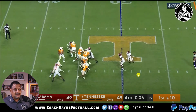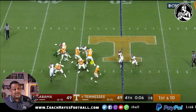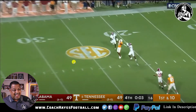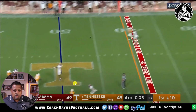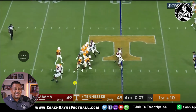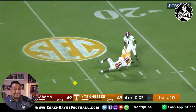Sits in the pocket. Now, he has escapability, but the clock is against him. He knows this. He has to deliver this rock. Look at him stay in here. Delivers it, a dime. My goodness, man. And the concentration by the receiver to hold on to this ball, getting hit simultaneously. Man, that's big time, right? That's big time football, bro. And he drops a dime in there, man.